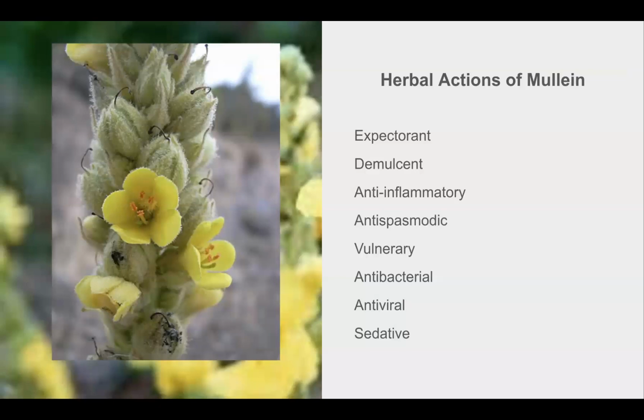Now, anti-inflammatory, it's anti-spasmodic, it's a vulnerary, which means it heals wounds, particularly of the skin. It has antibacterial, antiviral properties, and it also has sedative properties. So it's really good for cough, lung congestion, bronchitis, asthma, constipation, pain, inflammation, and it's a classical folk remedy as a topical relief for earaches. Now, some lab studies have shown verbascum, it's the fancy word for mullein, to have antiviral activity against influenza A and herpes.